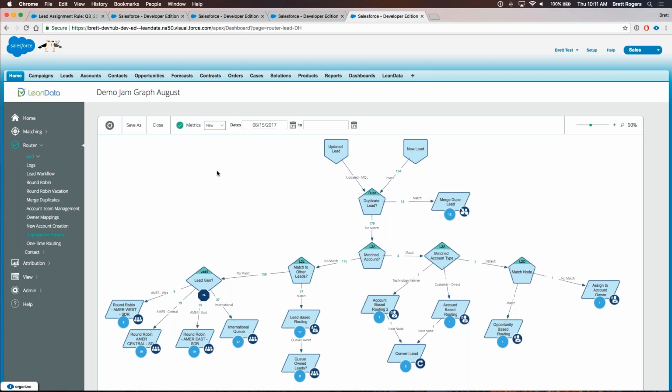I can. So these metrics are in real time. They are showing us all the leads that enter into our system and where they actually go. So as new leads come in, these numbers will increase and help you to easily identify if there's a problem in your lead flow or if you need to make strategic changes.